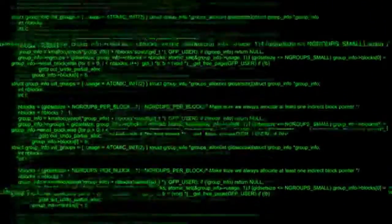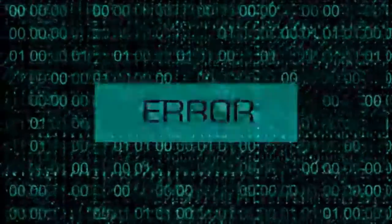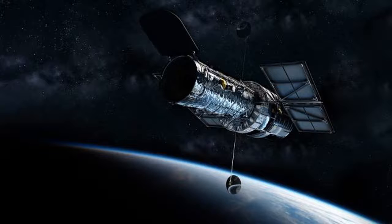The instruments that take pictures and collect data are now not working, putting Hubble into an offline mode. After the payload computer's glitch, all the instruments are in safe mode. If Hubble's glitch isn't solved, there is a solution to keep it alive.